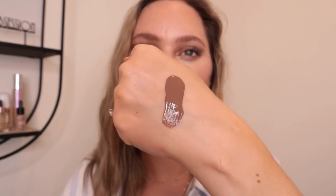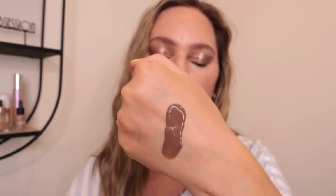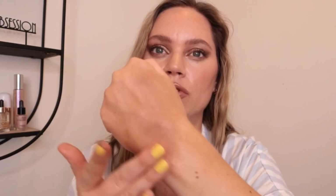So this is a beautiful liquid contour. There's a couple shades of this and it looks really dark. Every time I apply it, I get a little freaked out that I'm not gonna be able to blend it, but I'm gonna take off a little bit because I wouldn't apply that much. But you can just blend this into your skin very easily. Obviously this is a lot of product, but it just blends down and gives you this gorgeous bronzy glow.